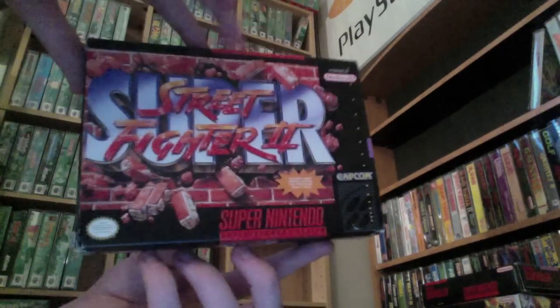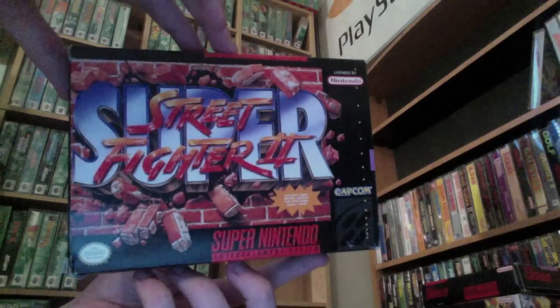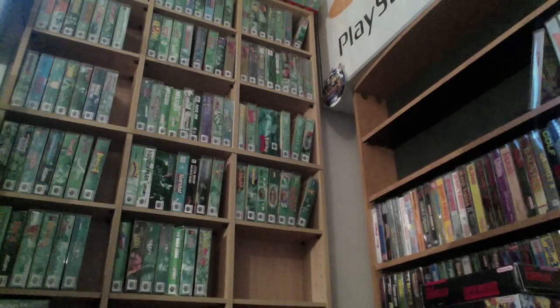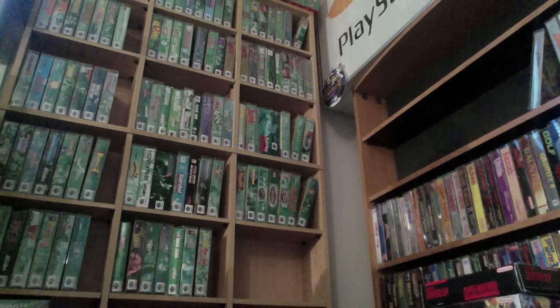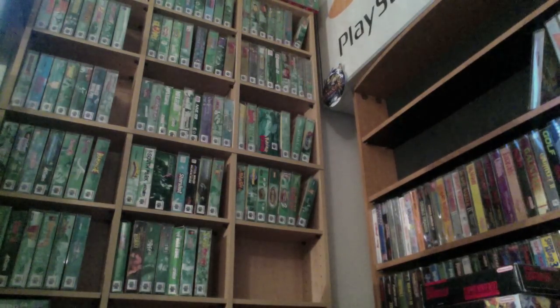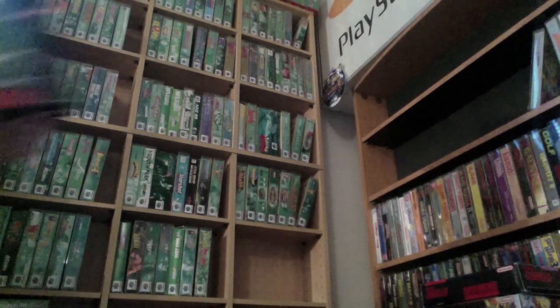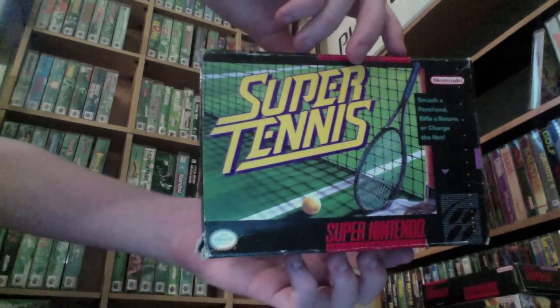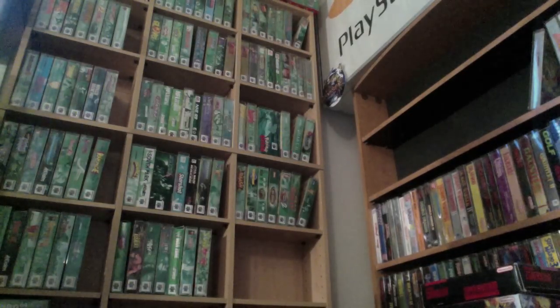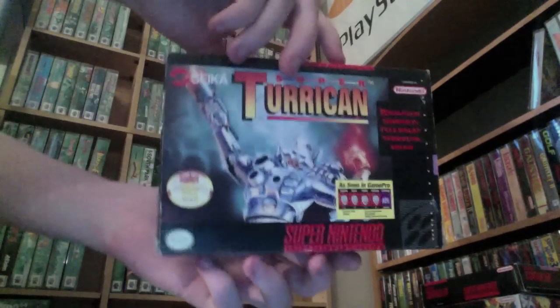And then we have Super Street Fighter 2. And this one, I know I'm missing the cartridge on, because I just got that recently, so if you have that cartridge for trade or sale, let me know. Next stack here. Super Tennis. Super Turrican.